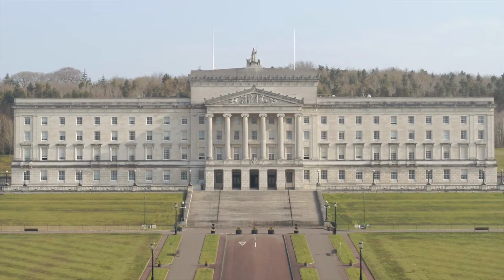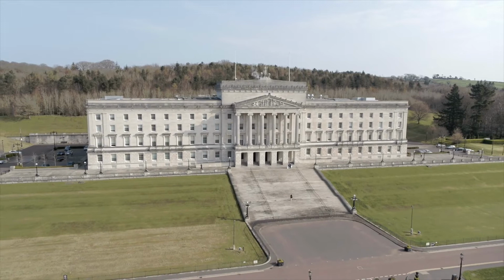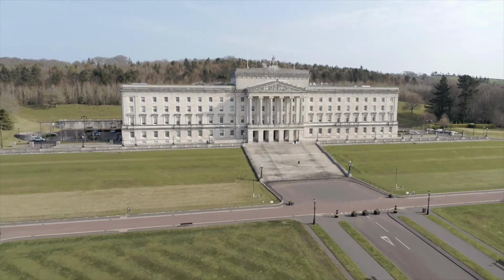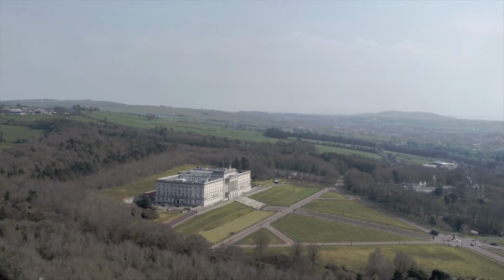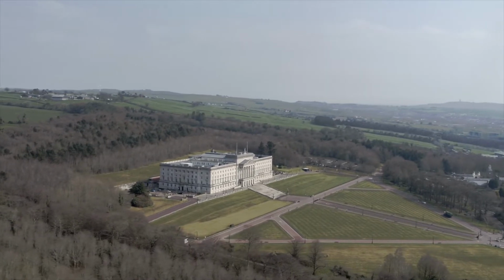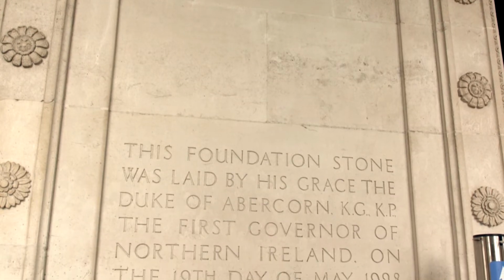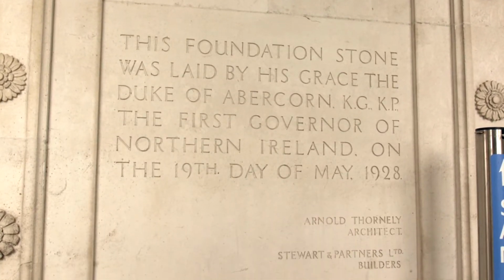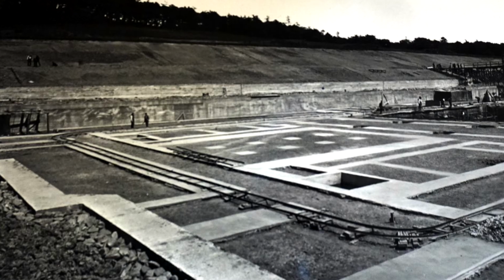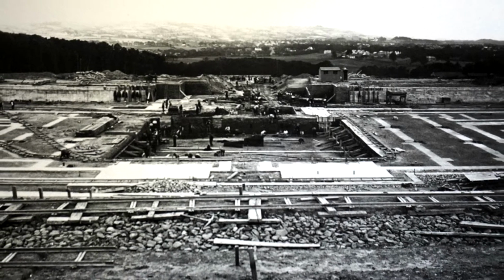However, rising costs during construction meant that the erection of the additional buildings was cancelled, and the plans for the Parliament building amended to include 2 further floors. The name Parliament Buildings in the plural was retained, even though there would now only be 1 building on the site. The foundation stone was laid on the 19th of May 1928 by the Governor of Northern Ireland, Lord Abercorn. Within the stone was placed a casket containing a copy of the London Times, a collection of Belfast newspapers, a copy of the Northern Ireland Parliament Official Report, or Hansard, and a coin collection.